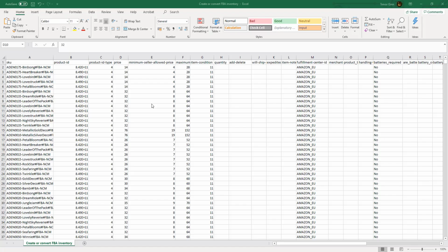This is the inventory loader file, which I have filled with the information you need to create FBA products. If you are creating products, you need the following fields. This is if you are matching against the inventory in Amazon. You will need a SKU, that's the product ID type, in this case a barcode. You will need the product ID type, which is here as a 4 to signify that that is a barcode.